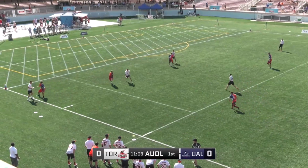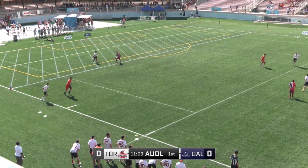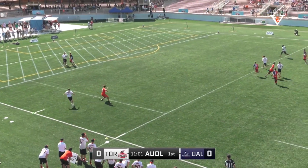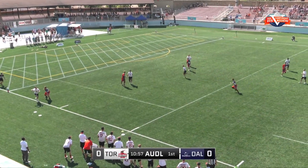And you had two cutters going to the same spot deep. That's always a recipe for disaster. Martin able to pick up the block. How will this Toronto D-line work it downfield against the Dallas offense?